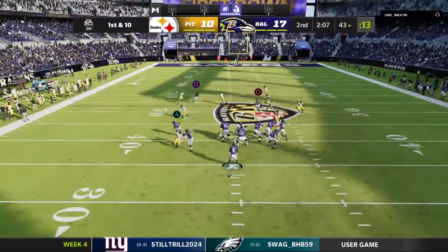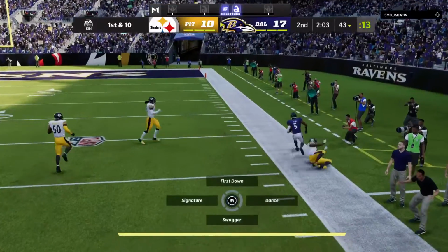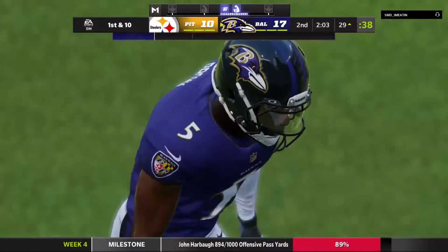Now Jackson on first down. This is caught. It's Brown. And he is out of bounds, but not before he's inside the 30.